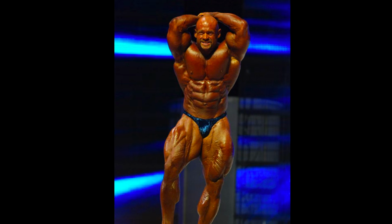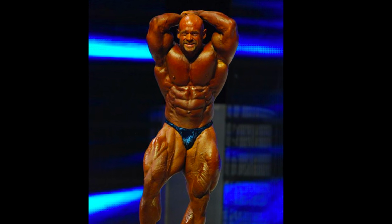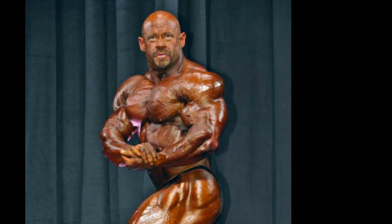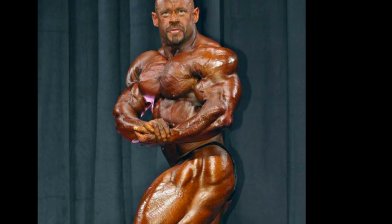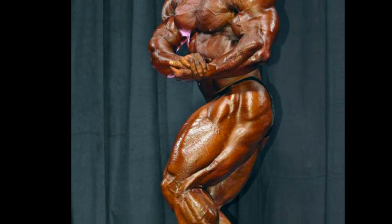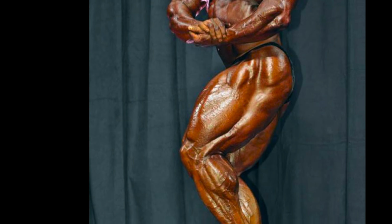His muscles were hard as a rock most times, so much so that if you squint a bit, he almost begins to resemble the Thing from the Fantastic Four. The coloring is certainly comparable anyway. But in all seriousness, the sheer thickness and density of Branch's body was just unbelievable. The only reason he fails to crack the top 3 is because his separation needed some work, and he was never quite as detailed from the back as he was from the front and sides.